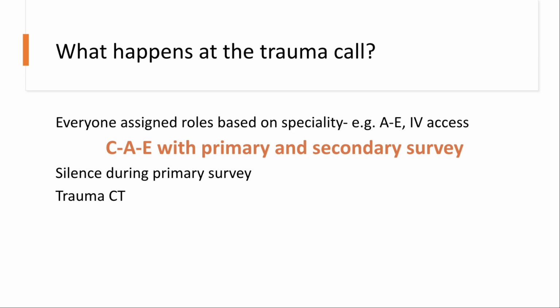So what happens at the trauma call? Once you get down to the room, it'll be in resus. You'll have the whole team there, because you've arrived ahead of time before the patient has arrived. Normally you introduce yourself. At the hospital that I'm at, everyone gets labels, so you know everyone is part of the team, and to make sure that every specialty is there who should be there, and everyone's assigned roles. So normally a specialty is assigned the same role each time.